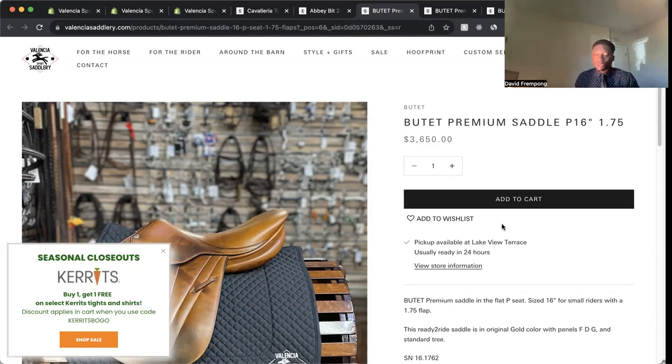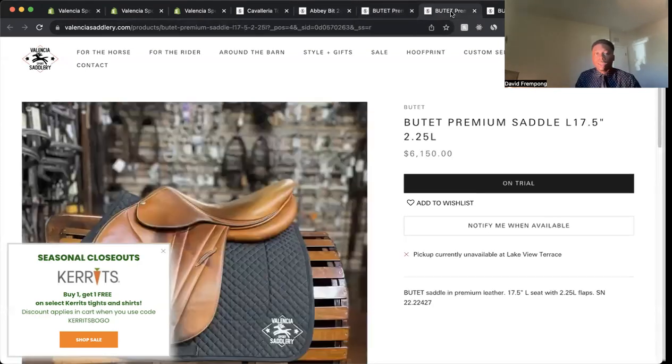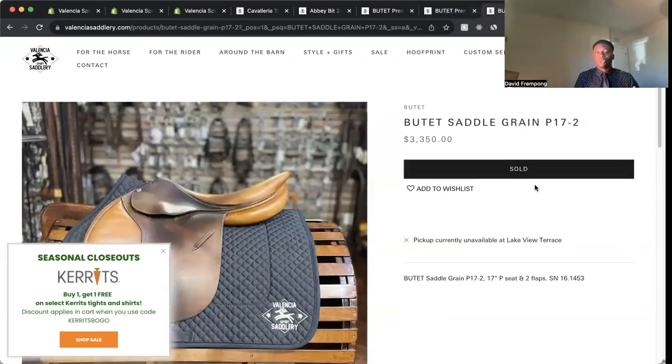Now, another use case, like we mentioned, is if the saddle is out of stock, which means a customer has it on consignment, they're using it on a trial basis, and you can see what the text says here, on trial. So now if a potential customer comes in and wants to purchase this, they see that it's on trial, which means it's not available right now, but they have the option to click this and again get notified when it is available. But now going on to our third use case, this product is still not in stock because the customer decided to purchase it. Now you see what it says here, sold. So anybody who wants to buy this knows that this product is sold. Again, this is another useful feature that we were able to use.